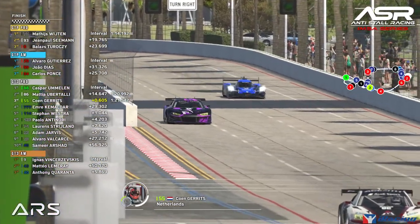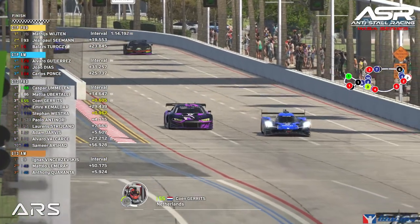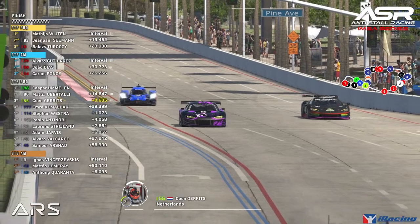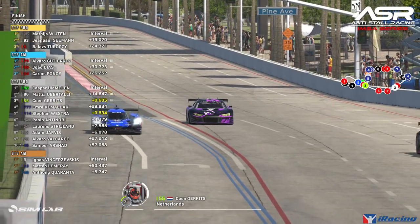And the leader is a little bit further ahead of him, so he's going to do one more lap than them. So that's really interesting. Looks like Cohen's run out of fuel, actually. It's grinding to a halt.